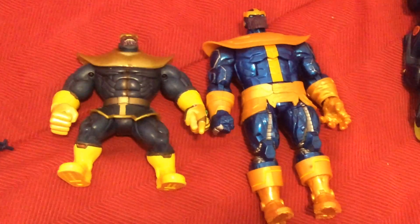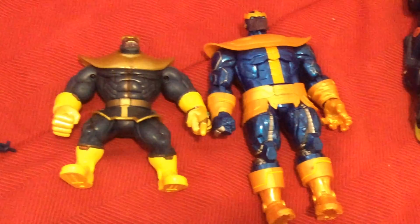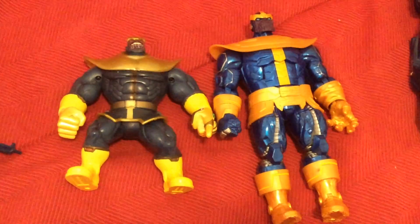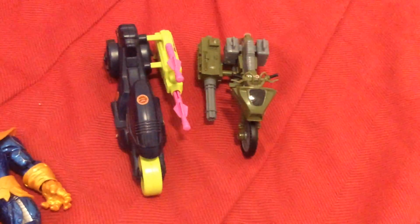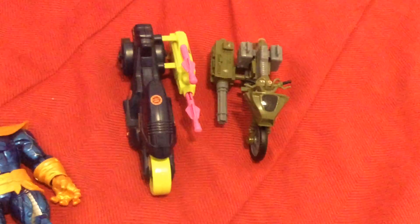I enjoy these things as toys. They don't have to be perfect for me to want them or for me to like them, nor do they have to be terrible for me to want to say anything about them. I just enjoy them for who they are. The next thing and last thing to talk about today is the changes in vehicles over the years.